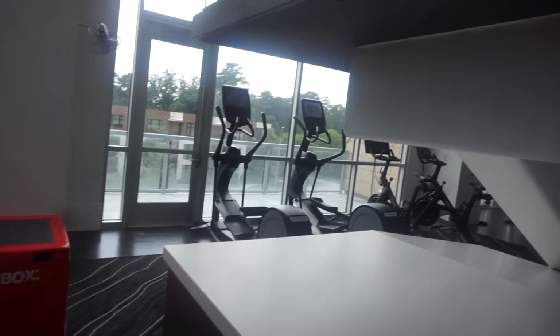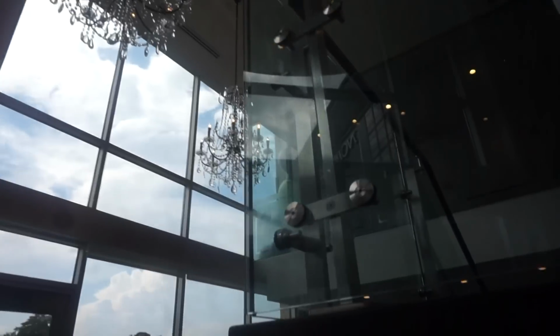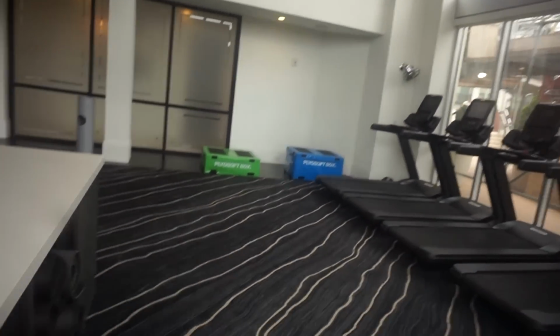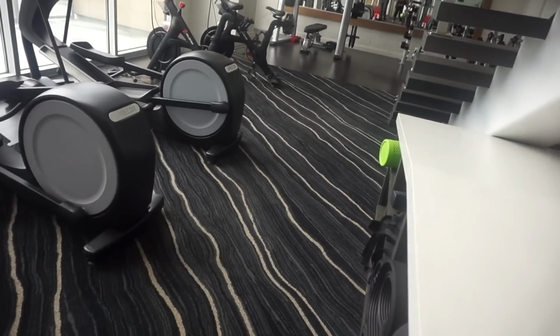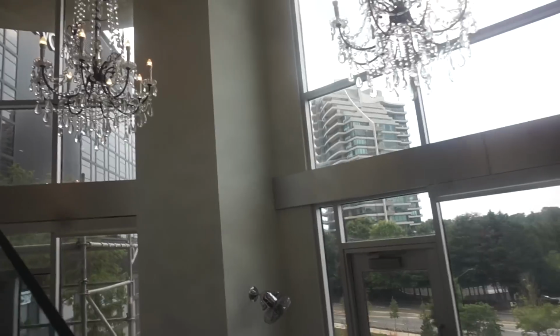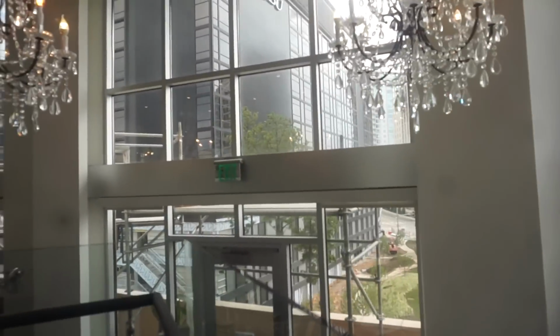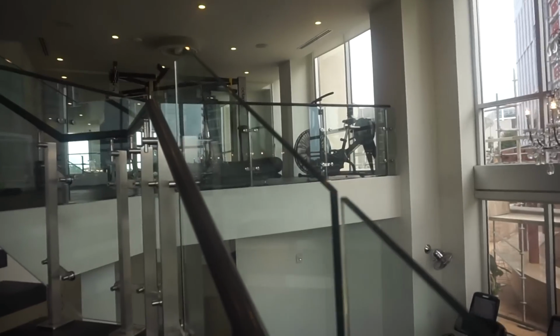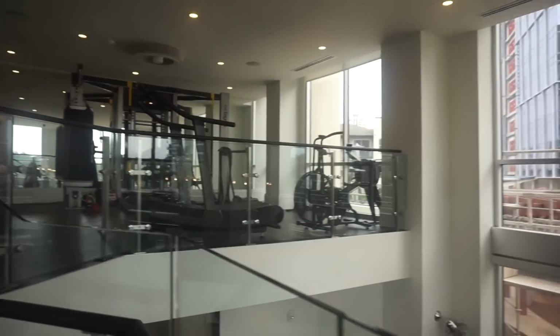So the gym actually has two levels. On this bottom level, you have more of the cardio area, some yoga mats, and then weights on this side. We're actually going to go upstairs. Putting me in a workout. I got chandeliers up here. This is crazy. You have to work out with chandeliers. It really does. Okay, so that's why they're in here.